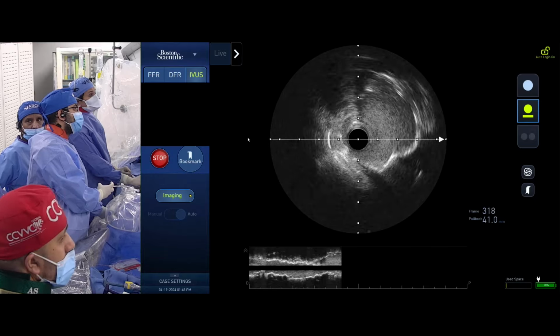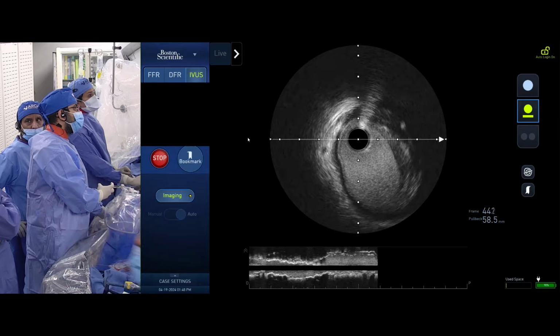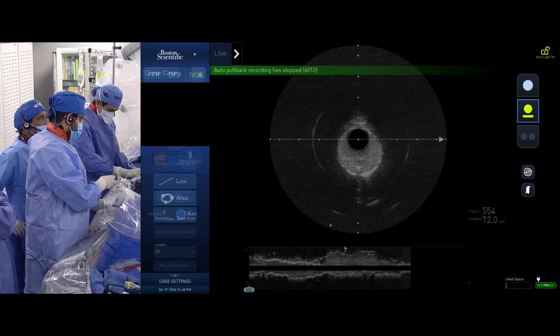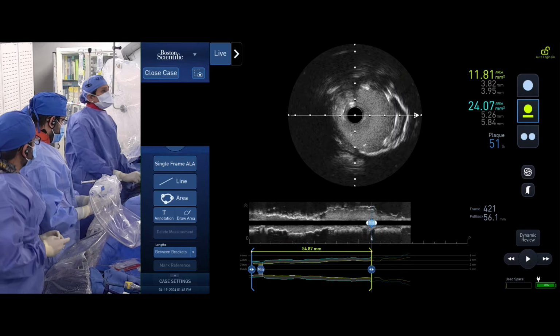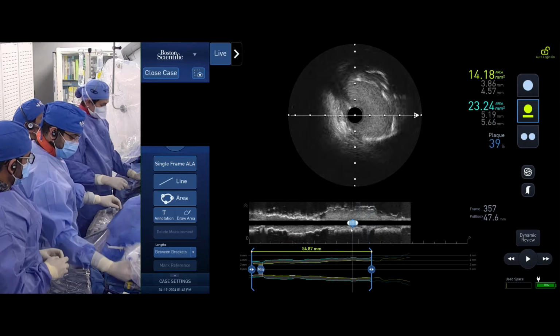Onto proximal. Nicely expanded. Yeah, that's great. Yeah, looks great. No dissection. No malposition. Proximal edge is okay. Yeah, looks good. Take the wire almost back, level of the D1, but well expanded, well opposed.